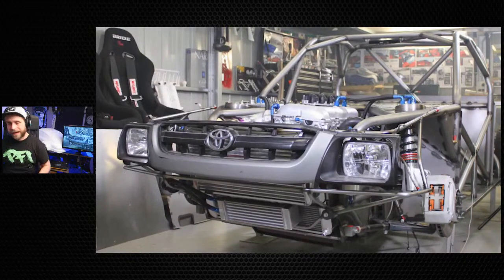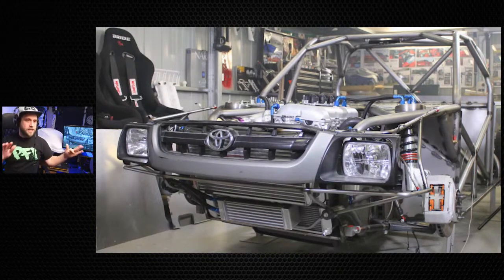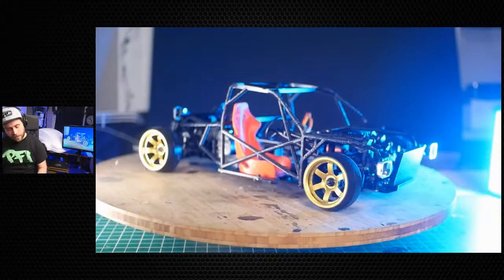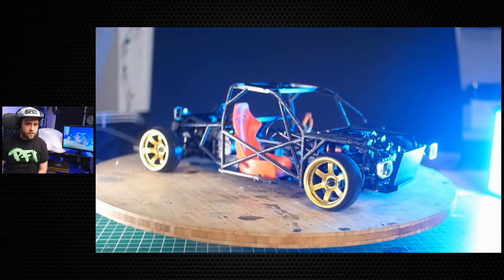This is the bezel that I really have to convince Scale Addiction to design for me. It would be so cool to have just this, the only part of the Hilux that you would see on this caged monster. And yeah, let's see what I got so far. I'm just going to play this so you dudes can see what is up.